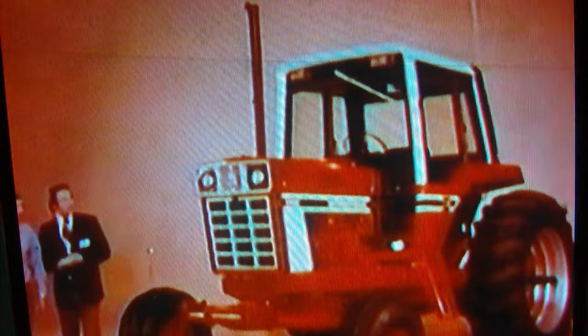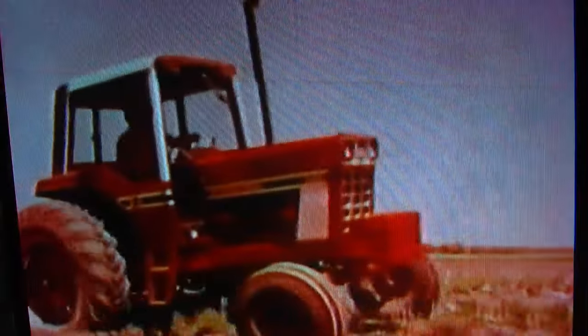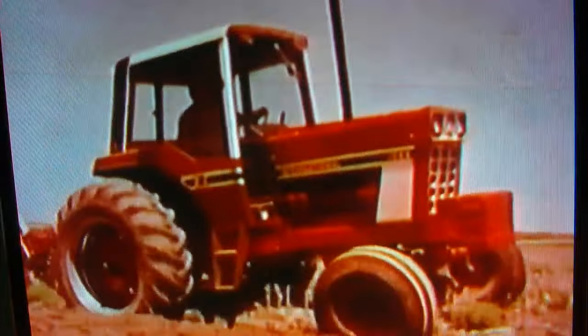One of the first things you notice, of course, is the all-new styling. Automotive styling, featuring curved shapes that give not only an all-around pleasant appearance, but more important, provide maximum strength. The operator's control center has been completely redesigned. The operator's been moved forward, a lot closer to the center of the tractor. This gives you a lot smoother ride.